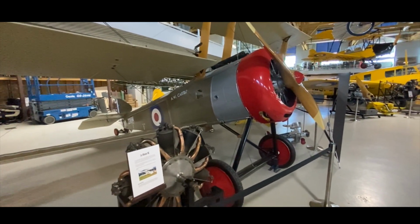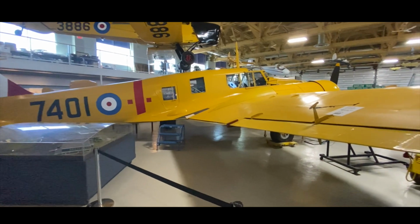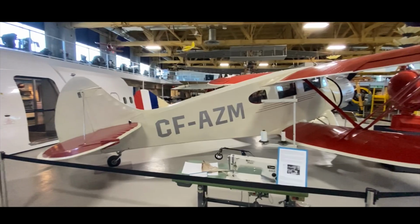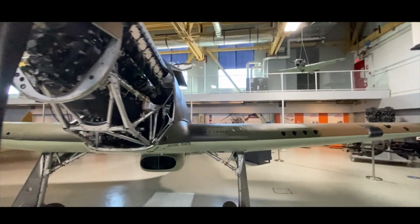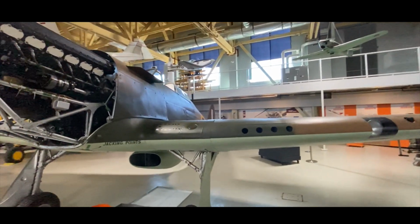The Hangar Flight Museum is located just south of the Calgary International Airport. So if you've got an extra hour or two before your flight, why not stop into the Hangar Flight Museum? It's only $15 per adult, and there's specials for youth and for seniors. It's an amazing way to spend an hour to come see these awesome jets and planes up close and in person.